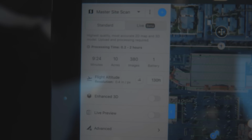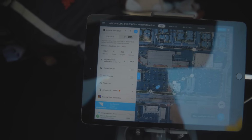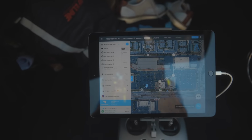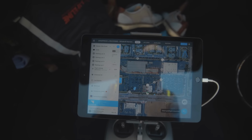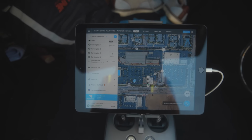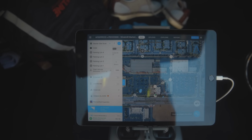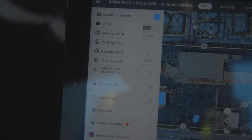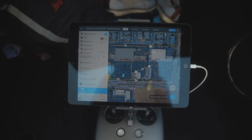But again, this is a 10-acre site, and it's only gonna take me about 10 minutes to do the initial orthomosaic scan. I've also got some panoramas here, which take a few minutes to do, and then I've got one video orbit. All in all, this is gonna take me about 25 to 30 minutes to shoot this entire site, and it's gonna make me $500 for being here for less than an hour. The best part is that I don't have to edit any of this footage at all. I just upload it into Drone Deploy and send it over, and it's as easy as that.